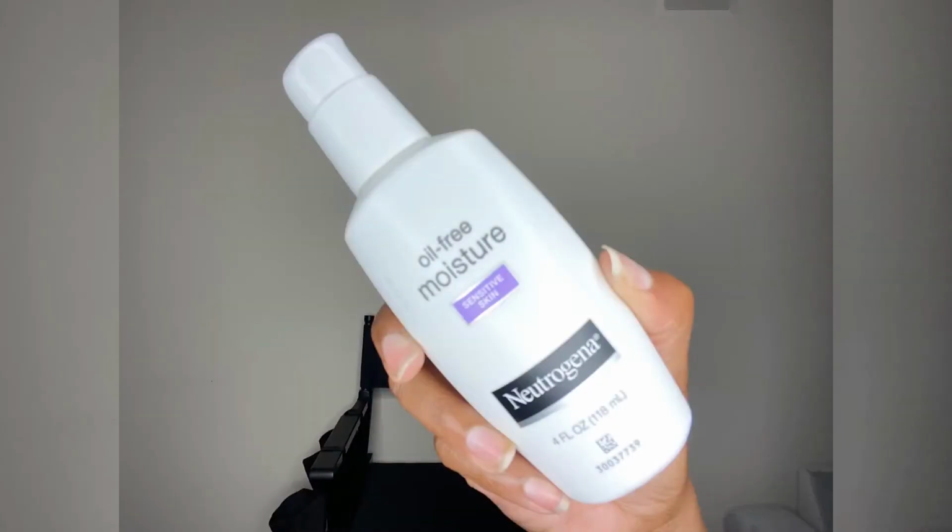All right, and last but not least, a moisturizer. So this is also in my morning skincare routine. This is the Neutrogena Oil-Free Moisturizer for sensitive skin. My skin is not only oily, sometimes it can be sensitive, especially if I've used an abrasive or harsh product. I'll get like red irritation marks all around my nose area.